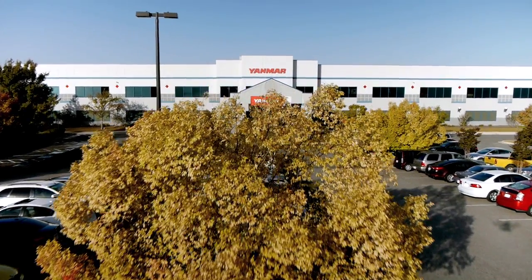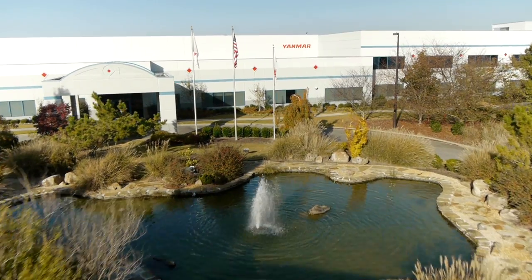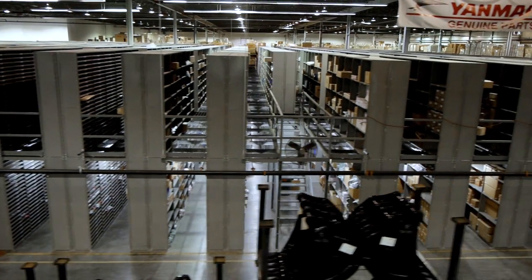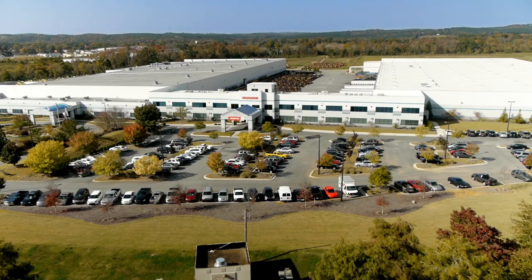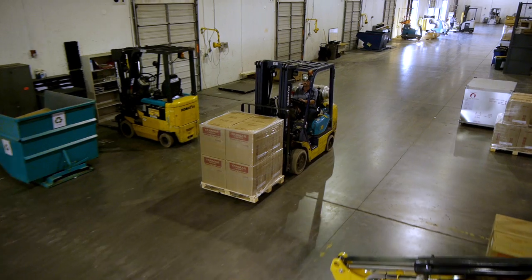We've been in America for over 30 years. And we've made a major commitment. With our headquarters here in Georgia. About a gazillion square feet. Nearly everyone that we bring to this facility is surprised at the scope and the size of the operation.